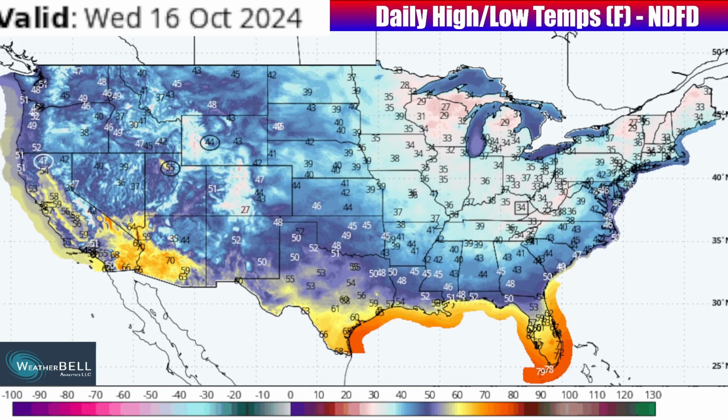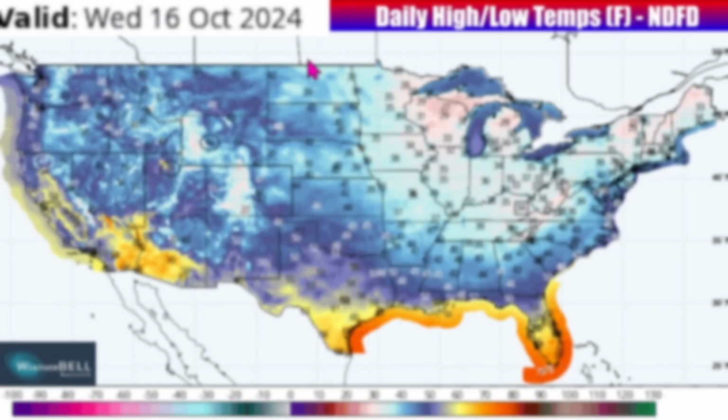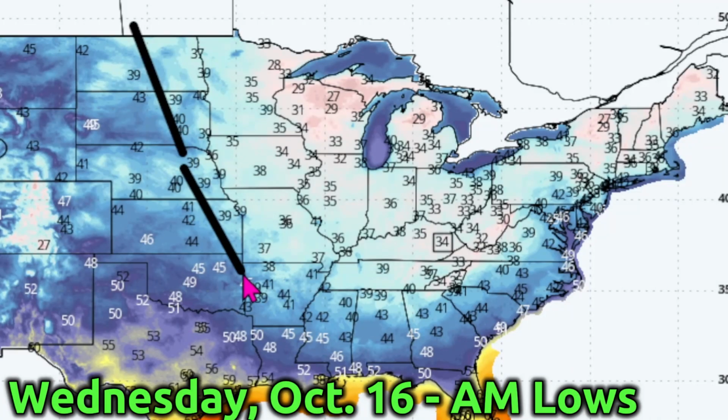Wednesday is going to be the last day I want to focus on, starting with the morning. You can see that the cool might be the most widespread that we see all week at this point. I'm drawing a line, and if you're anywhere north of the line or right along it, basically you are at 40 degrees or below for our Wednesday morning low. And look at how far south this line goes.